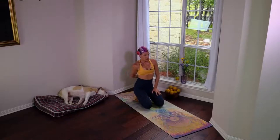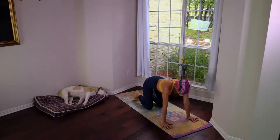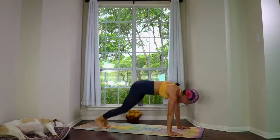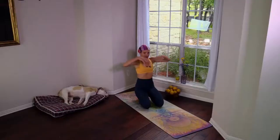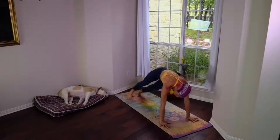We're at 170. Let's go again. 1, 2, 3, 4, 5, 6, 7, 8, 9, 10. Relax the arms. 180. Plank. Twist your feet to one side and we're gonna do knee tucks.